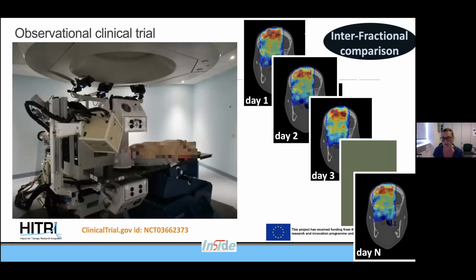The inside system is now under an observational clinical trial, where we mainly do interfraction comparison in order to detect possible variation in the anatomy of the patient in a day-by-day treatment course. Up to now, we monitored 20 patients, 10 proton-treated patients and 10 carbon-treated patients. Then we had to stop for the pandemic situation.